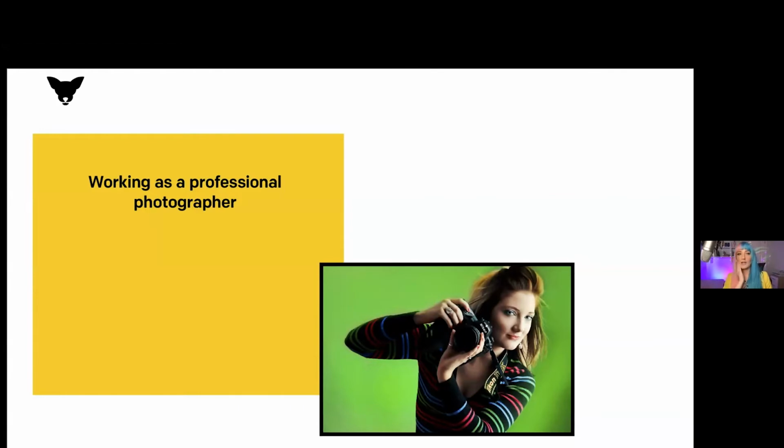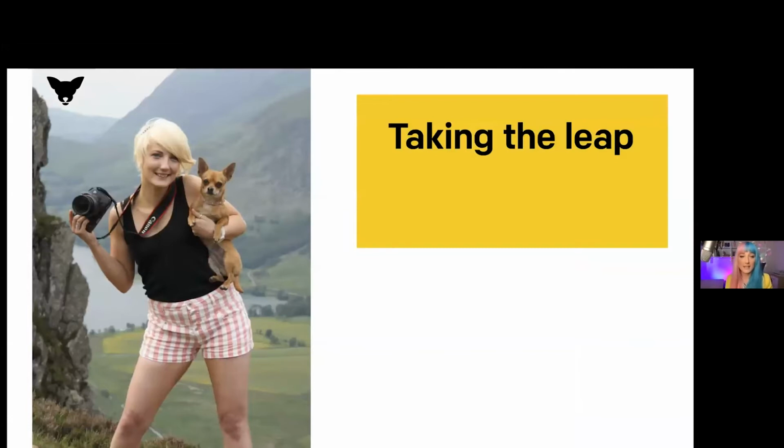So I thought, well, I'd really like to go it alone, but what do I know? But this idea persisted. And eventually I decided to take the leap, and I went part-time where I was working and became a professional dog photographer. I was building up a client base over the first 3 months of being a professional dog photographer.